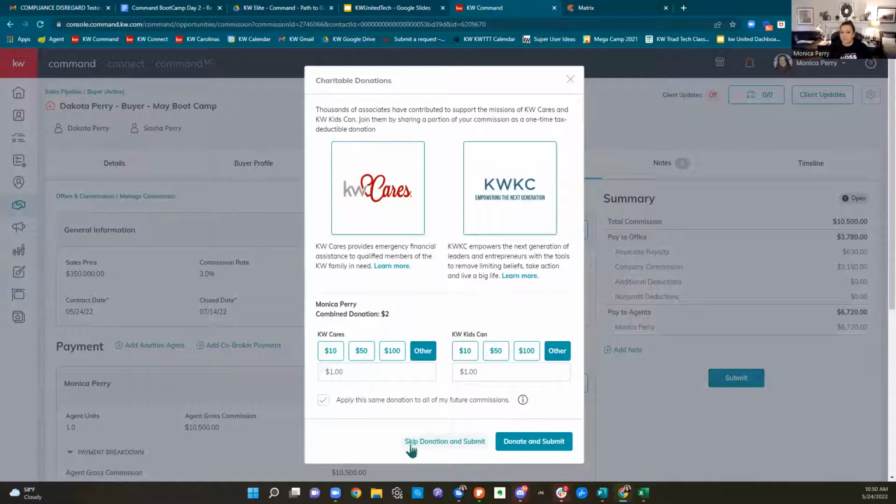Or you can always just click skip and donate, or pick your amount for this transaction. Maybe you got 3 back to back and you're like, yeah, I can give right now, whatever's right for your business. Any questions on that? Yes, please donate. I agree, Diane. If we can, we should always try to donate, right?